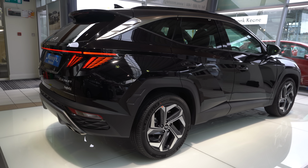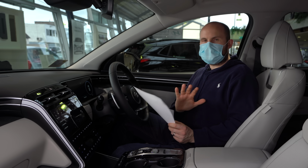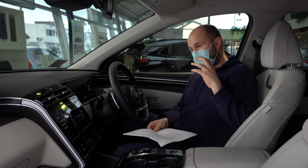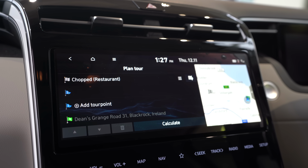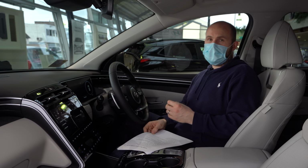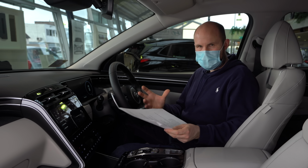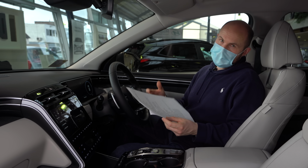As I said earlier on in the video, this car is literally fresh off a transporter, not even the boat. The boats haven't left yet. In fact, you'll be able to order this car now. The order books are open here at EP Mooney, for example, but in early February is probably when you're going to see the first Tucsons on the road. In the next few weeks, you'll be able to test drive them at dealers, assuming the levels change.